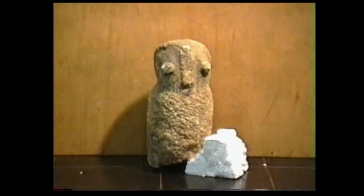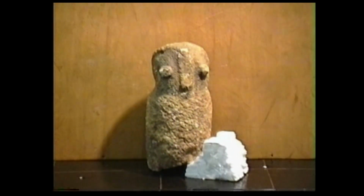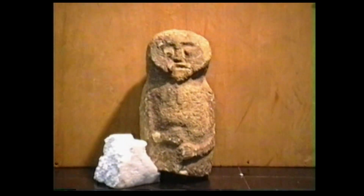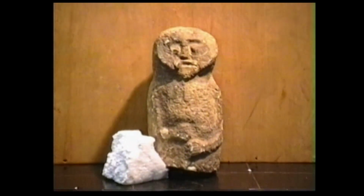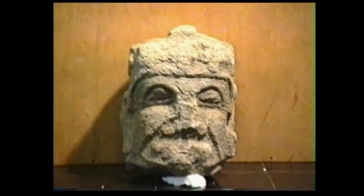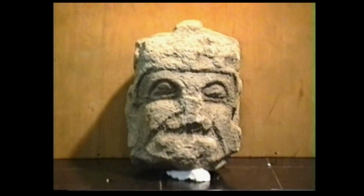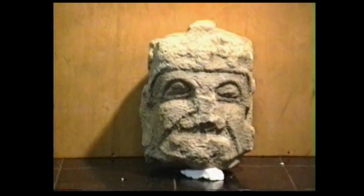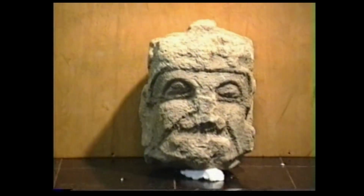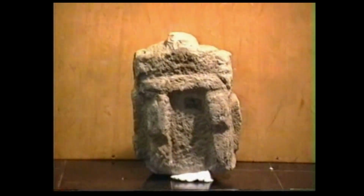Backside with a bird mask, possibly. And the front side with a human figure. Even from here you can see the nose ring and the backside of the same humanoid head.